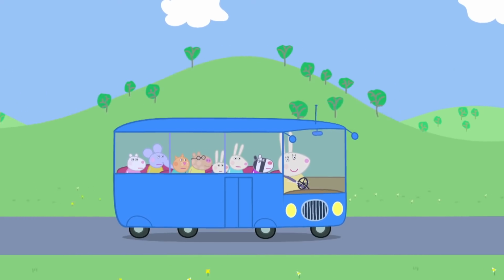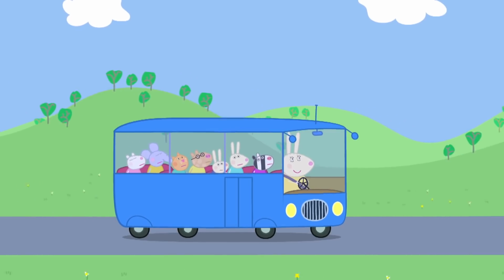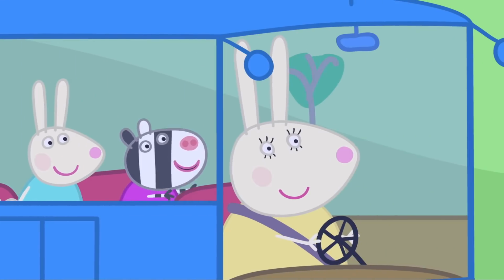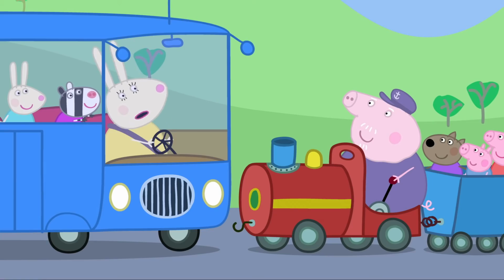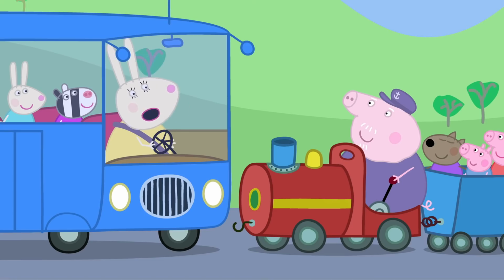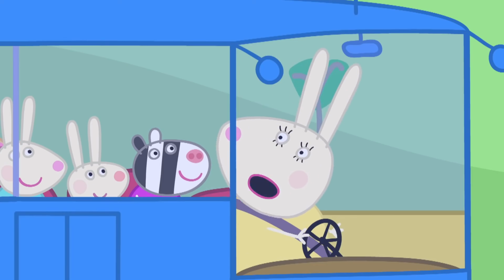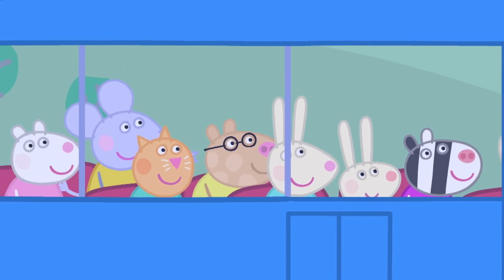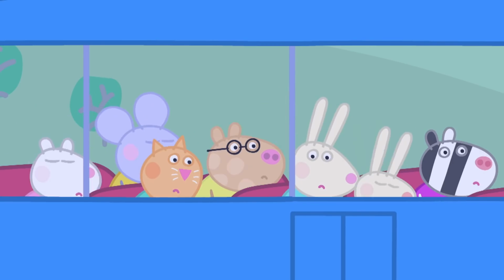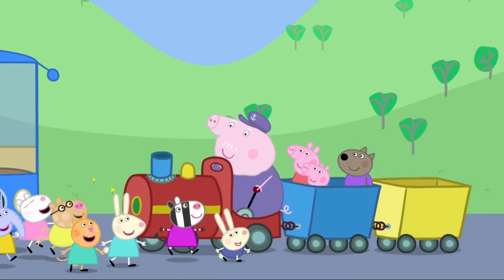Miss Rabbit is driving the school bus. And to our left, we can see some hills with trees. Hello, everyone. Hello, Peppa. All Peppa's friends are here. Can we ride on the train? I'm giving the children an educational bus tour. Are trains educational? They certainly are. Hands up all those who want to ride on the train. Me! And hands up all those who want to stay on the bus. Okay. You can all go on the train and I'll follow along behind.